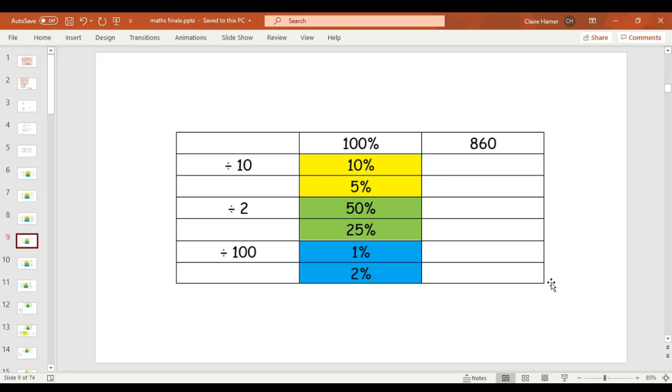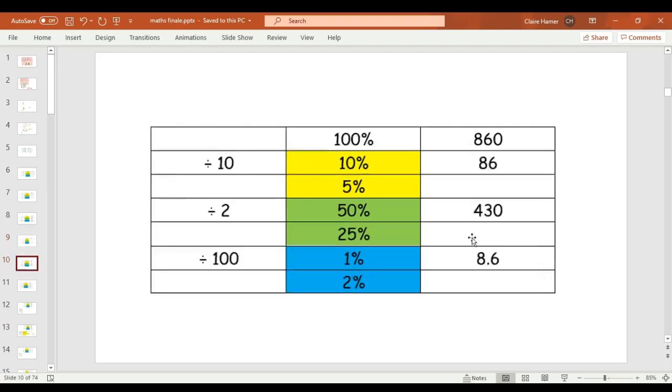Right, I'm now going to reveal the first three answers, so you can check if you got those right. So 10%, I divided by 10, I got 86. 50%, I just halved it, I got 430. And 1%, I divided by 100, and I got 8.6. So mark those three answers first, and like before, if you've made a mistake, don't worry, but you may want to pause the video and check your other three answers.